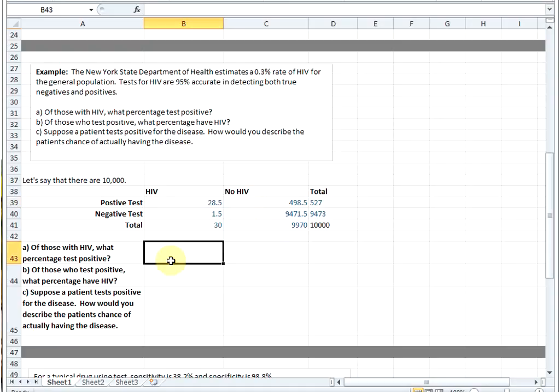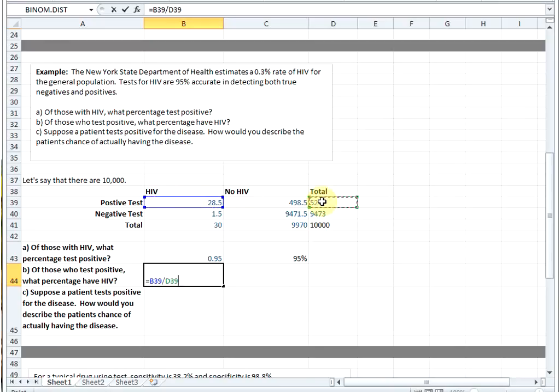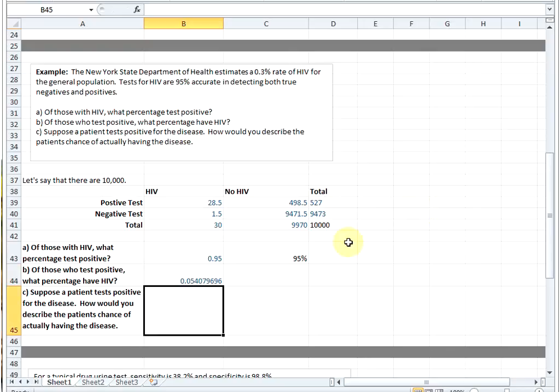So our question says, of those with HIV, what percentage test positive? All right, so we're just looking at the people with HIV. The percentage that test positive will be the 28.5 over the 30, and so that tells us that 95% of people that have HIV are going to test positive. It says, of those who test positive, what percentage actually have it? All right, this time we're looking for the ones that test positive, and how many actually have that. So we'll take our 28.5 divided by the 527, and we see that that number comes out to be, what, 5.4%? So again, just because you get a positive test doesn't mean you should panic. Only 5.4% of the people with a positive result have HIV.